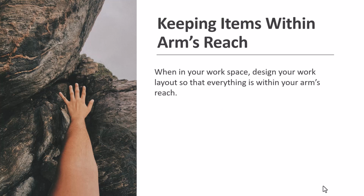Keeping items within arm's reach. When in your workspace, design your work layout so that everything is within your arm's reach. We waste so much time having to go out of our way to get a certain file or to stand by the copier. Generally, if you have to leave your workspace to get something, you can become distracted or lose focus, which can interfere with your work and your level of productivity.